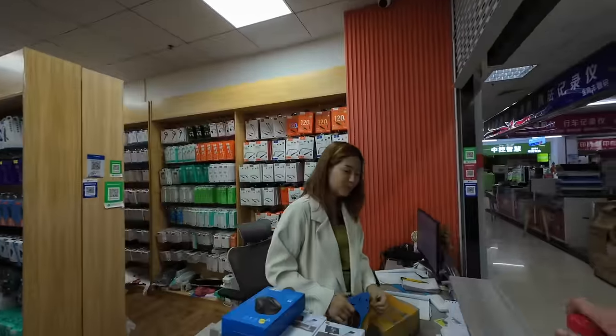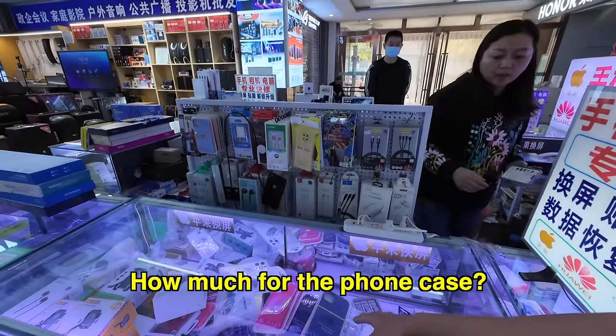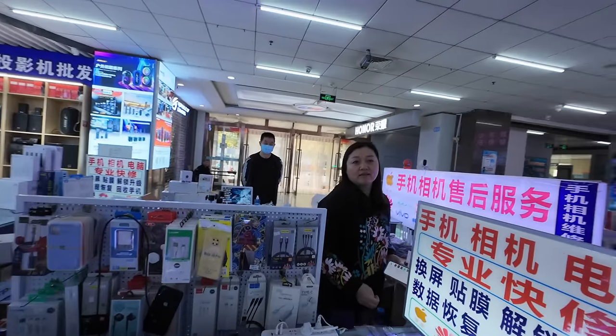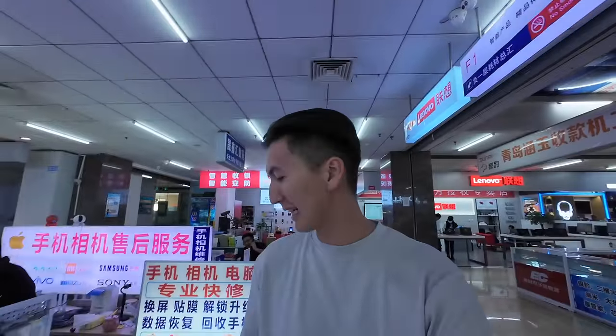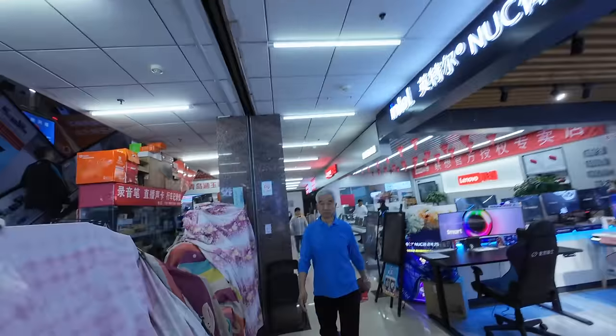Now, a phone cover. Yeah. 四十, so 40. Okay. She's a bit more expensive than the lady upstairs. This is like £5, so she's selling it more for retail, but the other lady was more wholesale. So different prices. You have to look around. Let's head out. Let's go to another market. There's one just down the road.